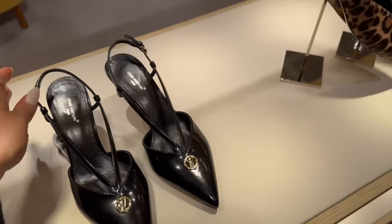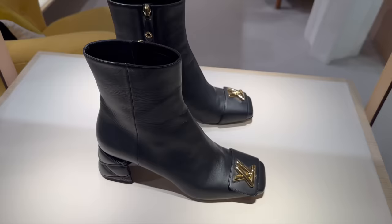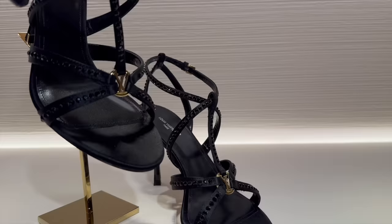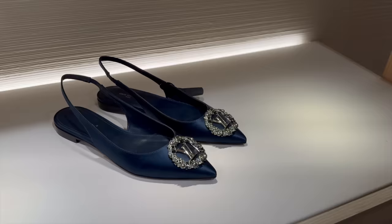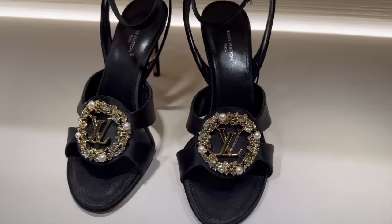They also have these boots with the platform. Can you see the flower lace detail? I also love these. I love the heel. And these sandals over here are beautiful with the crystals and the thin straps. Let's see these ones I really like with the pearls, because they have pearls. You guys know I love pearls. These are the heels, they also come in flats.